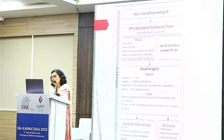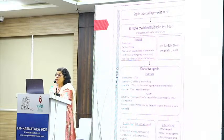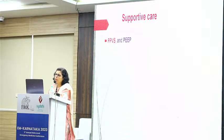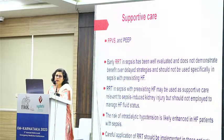Now what about atrial fibrillation or short-term rate control? You can use esmolol, diltiazem if there are contraindications to esmolol, and amiodarone if significant hemodynamic instability, which should otherwise be avoided. Now, in septic tachycardia, minimize the use of inotropes and epinephrine, esmolol infusion at 24 hours, and chronic beta blocker continuation. So, these are the guidelines for septic shock with pre-existing heart failure.